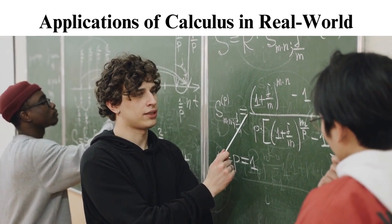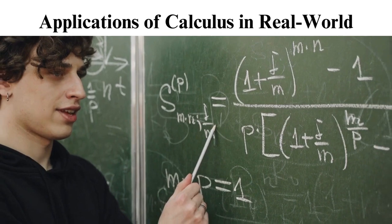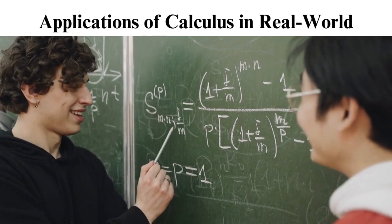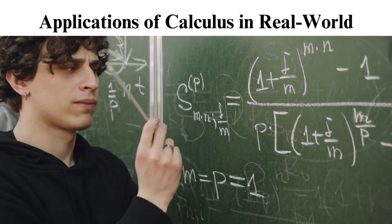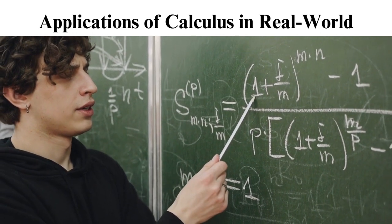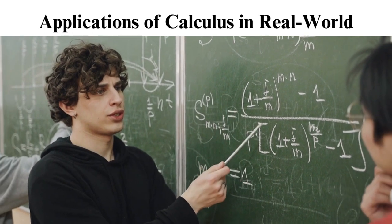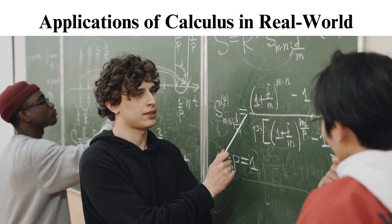Astronomy, calculus assists in understanding the orbits of planets and other celestial bodies through celestial mechanics. Newton's and Kepler's laws, applied in this study, are expressed mathematically in calculus. Biology, the logistics growth model is a differential equation in calculus that helps study population dynamics in ecology. This equation considers the limiting factors like available resources and predicts the population pattern over time.